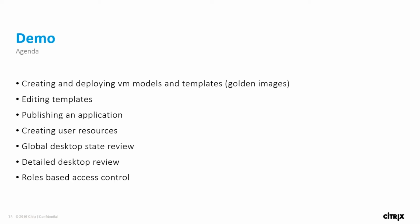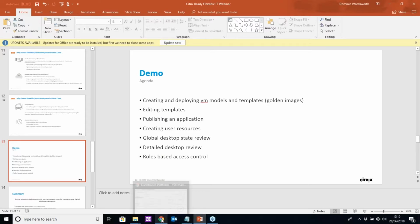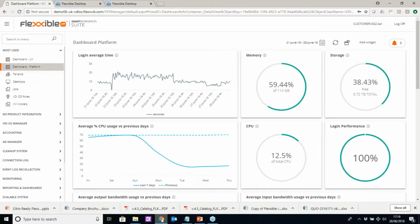I'm going to show you how to create user resources, and then drill into the actual desktops themselves and show you how we can provide that global review, and then drill into the desktop in a bit more detail to show how the many data points and the metrics that we can bring into one place can help you in support of your users and your environment.